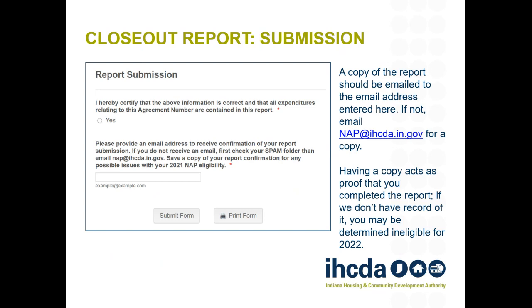That's fine. Just make note of that, and then before you contact us for a copy of the report, make sure you ask that person. If it is not you, make sure you ask that person whether or not they've received a copy. Check their spam folder. If it's supposed to go to you and you don't receive it, check your spam folder. And if you can't find it in your inbox or your spam folder, then go ahead and email us and we'll make sure that you get a copy.